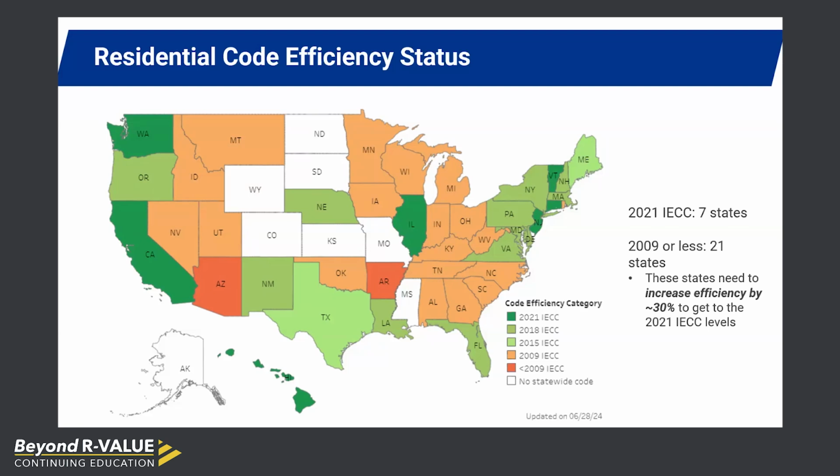And you can see there's like 7 states that are under the 2021 code, about 20 plus states that are under the 2009, in some cases less than the 2009 efficiency levels. So for a lot of states, there's a big gap they need to make up, around 30% efficiency increases to get to the levels of the current energy code. And this is a big difficulty, and it's a real pain point for builders in particular when you talk about going from a 2009 efficiency all the way to a 21 or 24 code efficiency level. So there's a need for more of a pathway to get to net zero, and the HERS index is one way that states can get there.